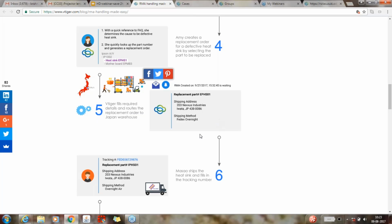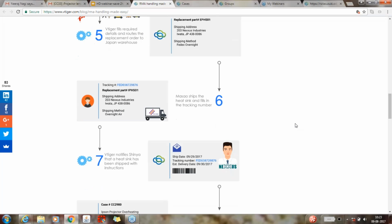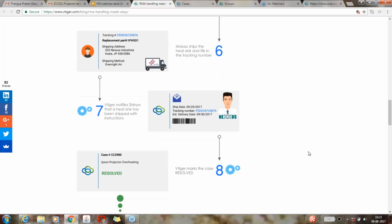And all the shipping agent does is ship the part and fill in the tracking number field. And Vtiger basically closes the case, sends an email to the customer with the tracking number, and marks the case as resolved. So once it's out of Amy's hands, she doesn't even have to look at it. It'll come back to her when the part has been shipped, and within 2 days, the case is automatically closed.